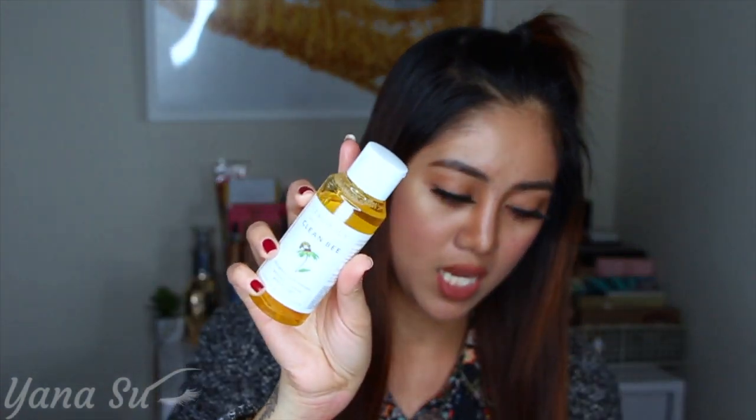Now let's proceed to the second to the last item. So we've got here a Clean Bee Ultra Gentle Facial Cleanser by Pharmacy, and this retails for $22.